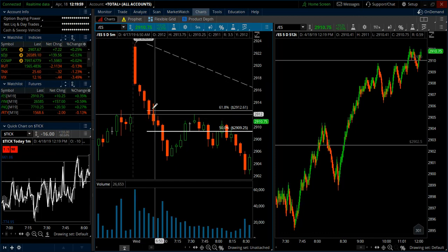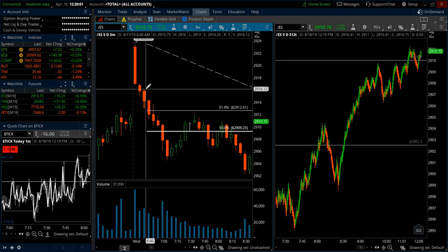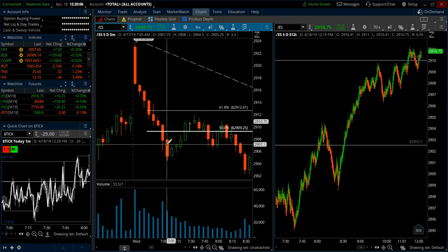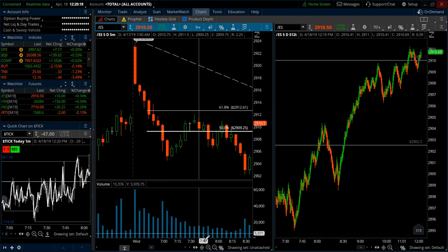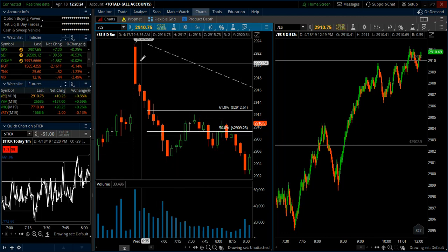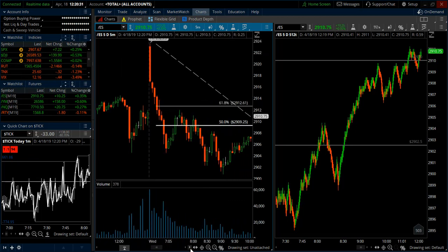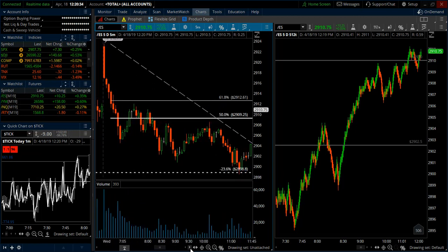and then I just rode that down and trailed my stop above each candle's high, and rode it all the way down to 29.0850s, where I had my stop. So a nice 8 pointer there on that run down. But then we just crapped out the rest of the morning. We moved sideways, almost like a bear flag, and then got to the lunchtime hour or so, late morning, and so I just shut it down.